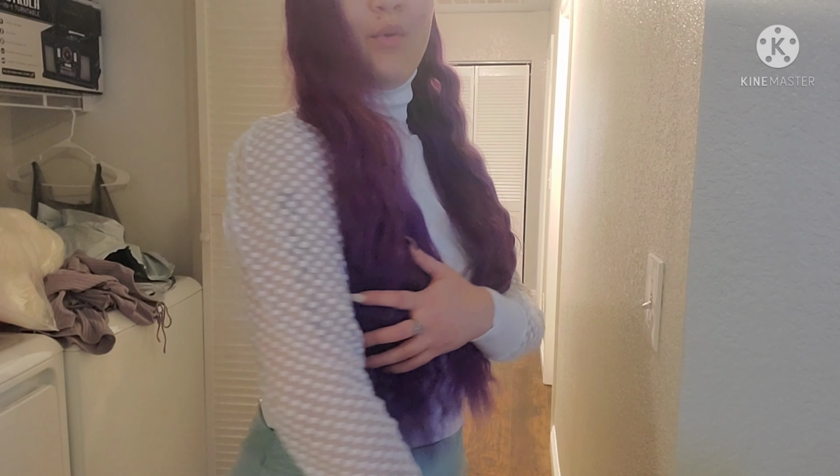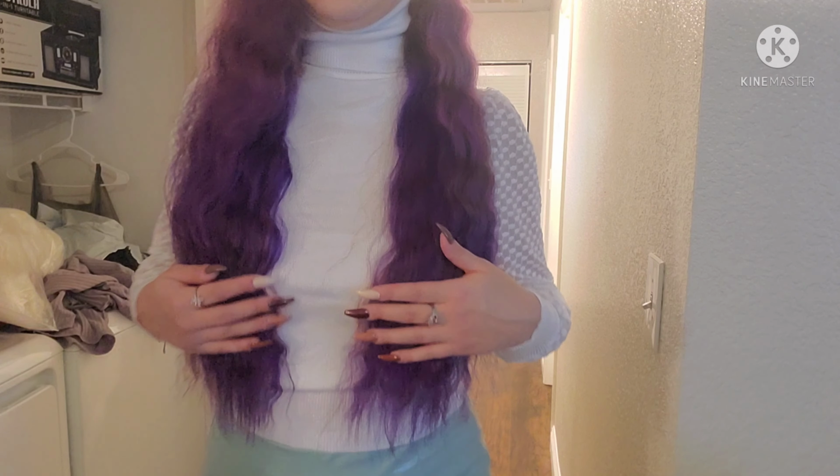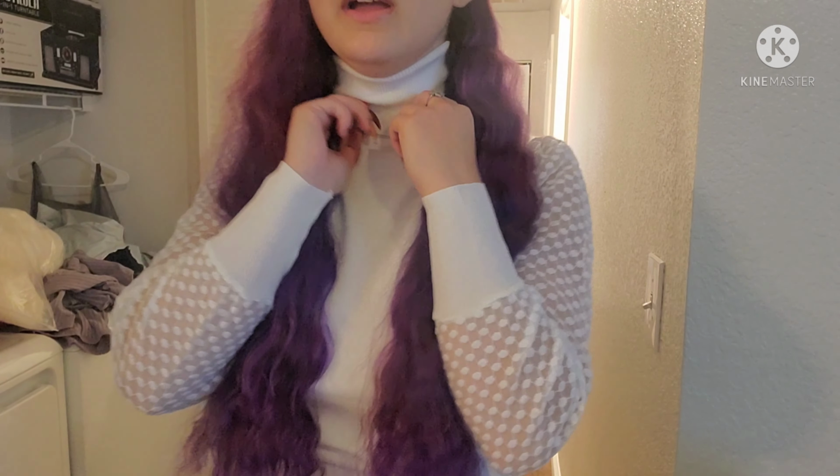But anyways, so we also have this really cute white sweater. It's got some polka dot detailing on the arms and turtleneck. I love my turtlenecks, especially in the cold months, but unfortunately it is see-through, which is why I have my hair where it's placed, because you know, YouTube and everything, don't want to get in trouble. But I don't really know about this sweater as well.